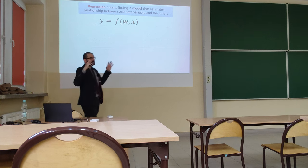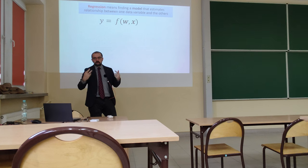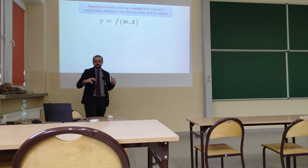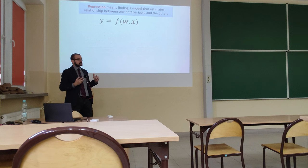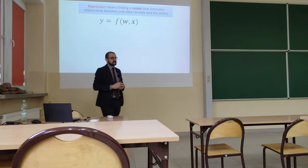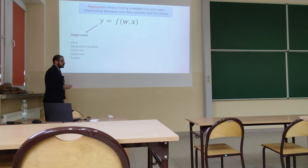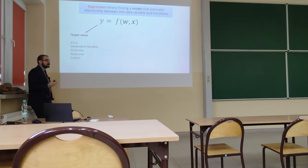And in order to define formally what we just did, regression means that we want to find a model that estimates the relationship between one data variable and the others. So we say y is the one data variable that we want to estimate, and the x are the other variables that we measure. The y is usually called target value, but it can also be called dependent variable because it depends on the x, outcome or response, or sometimes it's even called label.